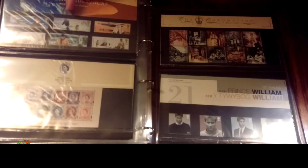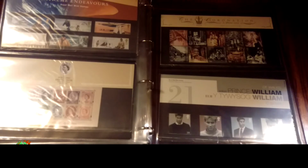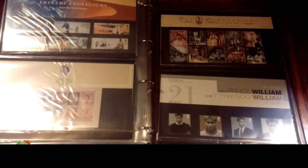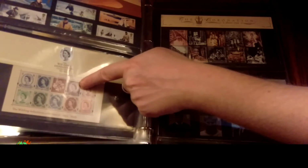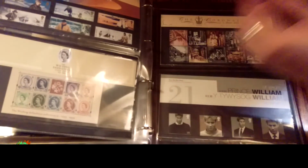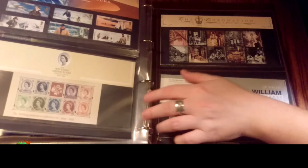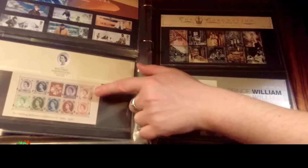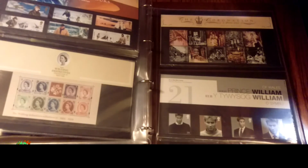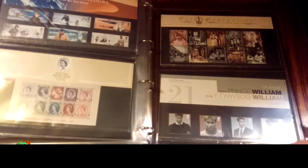Extreme Endeavours is all people going to various extreme places in the world. And then the second set of Wilding Definitives, I think there was only two different sets. Well, there's not that many Wilding stamps, I'll be honest with you. So yeah, it probably was only two different sets. 1953 to 1959, that set.